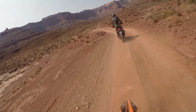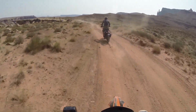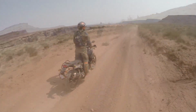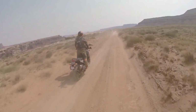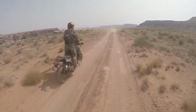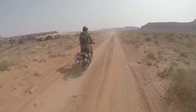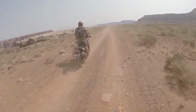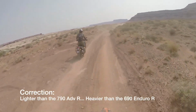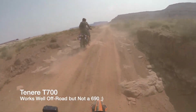This is actually White Rim Road. And in front of me here is my buddy Chris on the long-awaited Yamaha Tenere T700. Now Chris actually owns a KTM 690 Enduro R, but today we're out here in Moab, Utah, spending some time out here at the national parks. So Chris rented this T700, and he says that it's an extremely easy bike to ride. He feels that the front end is lighter than that of the 690, and the overall off-road performance is pretty close. I mean, it's not quite as dirt-oriented as the 690.